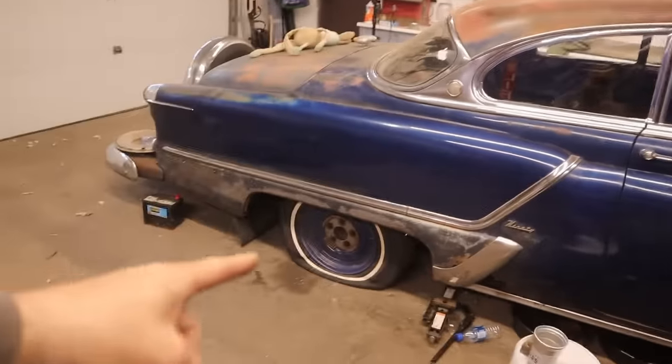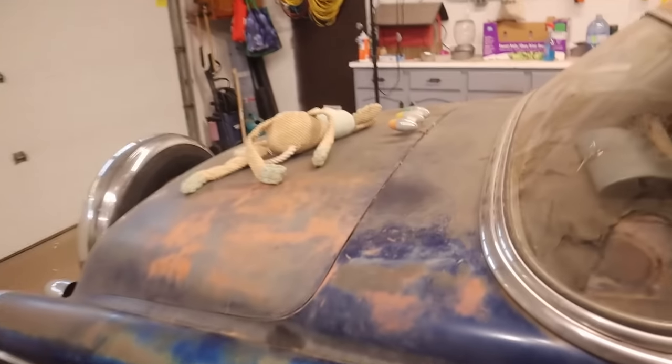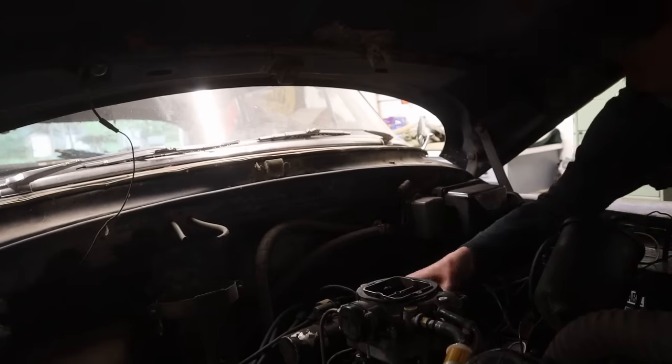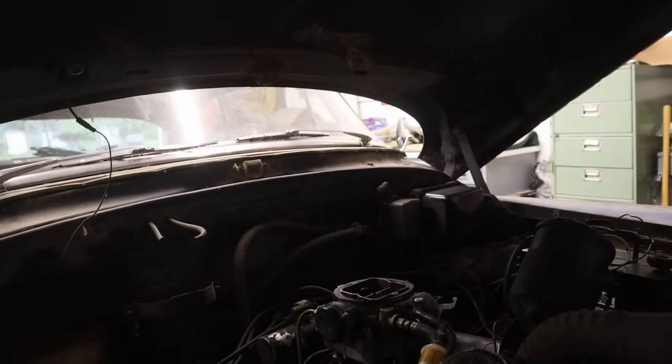Looks like I'm going to be putting a little air in that tire while Dan is grabbing drinks. We have an accelerator pump, so. Yeah, well, I saw it fill up the filter, so something's happening.